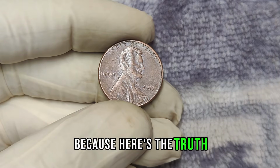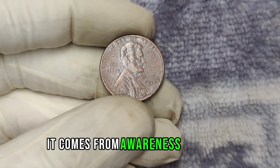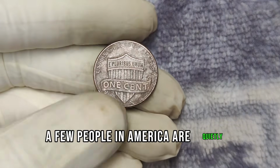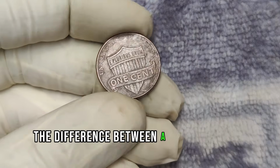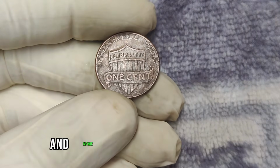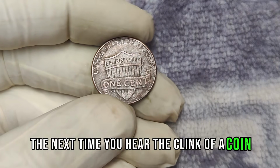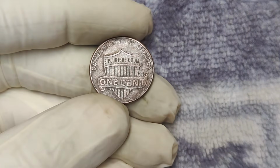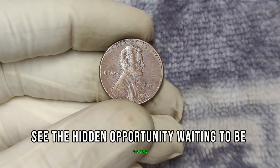Because here's the truth. Wealth doesn't always come from luck. It comes from awareness. Right now, a few people in America are quietly becoming rich because they paid attention to the smallest detail. The difference between a common penny and a priceless one. And maybe the next story is yours. So the next time you hear the clink of a coin hitting your palm, don't just see a cent, see possibility. See history. See the hidden opportunity waiting to be discovered.